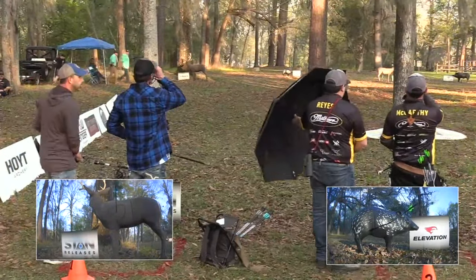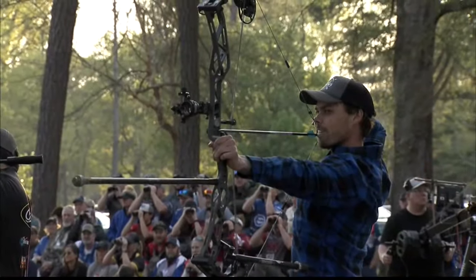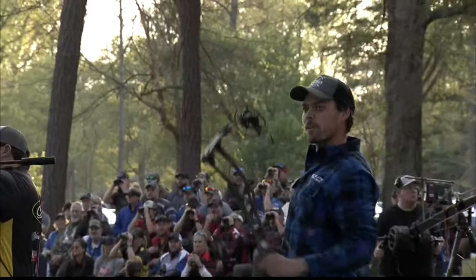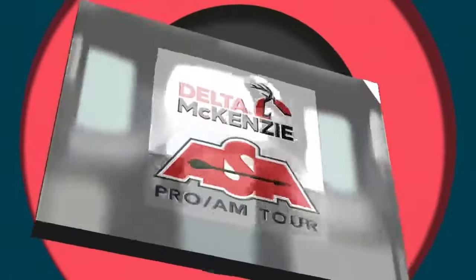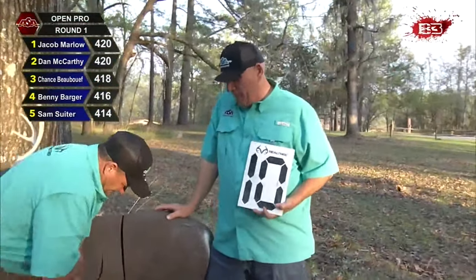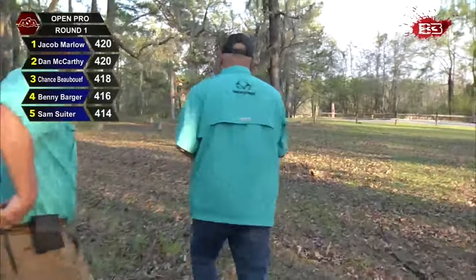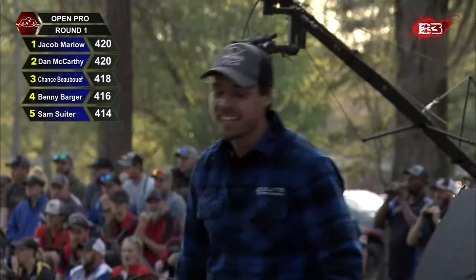Dan shoots a 10 to match it, so they're going to stay tied. There's a good look at Jacob. Jacob's got a little bit of a unique anchor, but man, is he consistent. He's a great indoor shooter. It's not his favorite, but he shoots it well. Yeah, he certainly does. 10 for Jacob. Takes him to a 430.